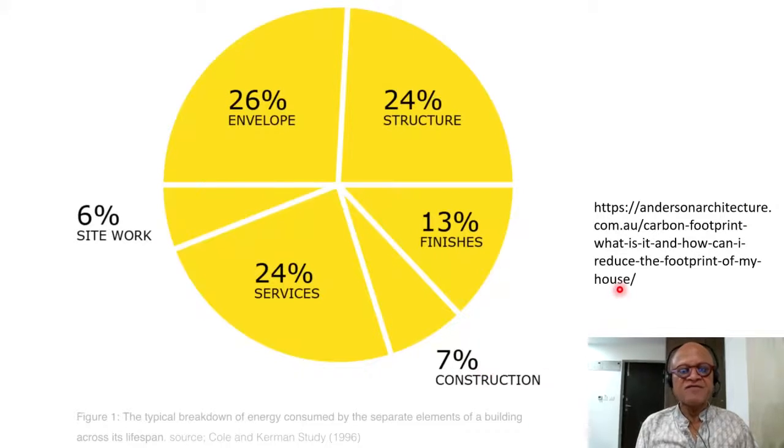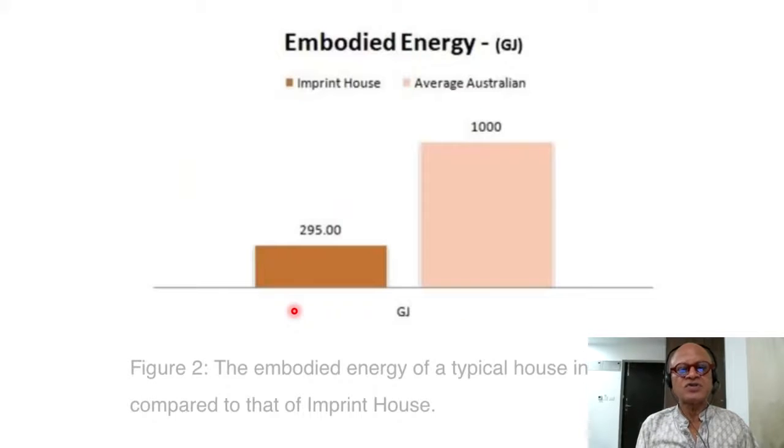Here is another company from Australia, Anderson Architecture. It shows the typical breakdown of energy consumed by separate elements of a building across its lifespan. So site work, envelope, structure, finishes, construction and services. What does Anderson want to do? It wants to reduce embodied energy as well.